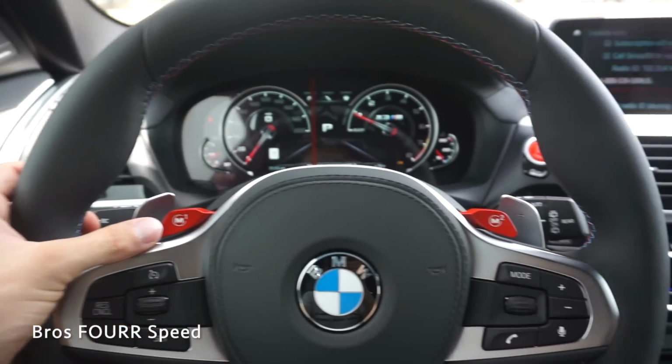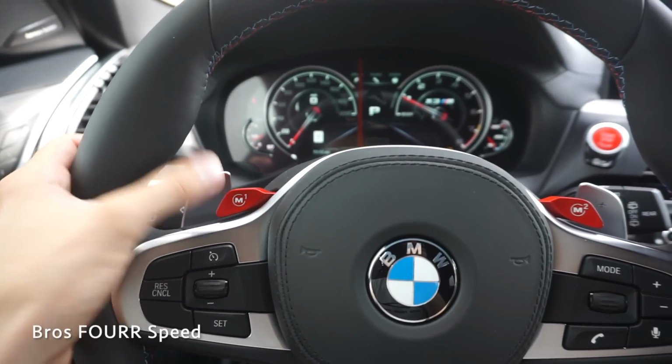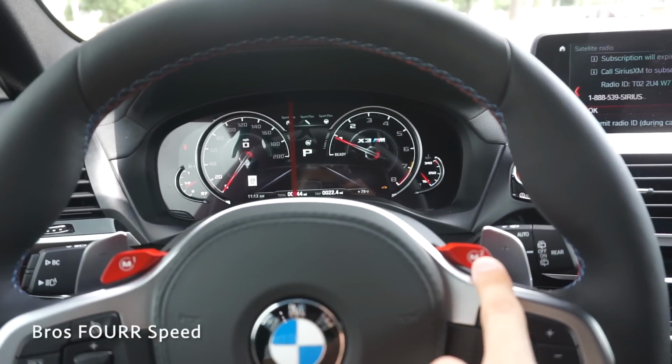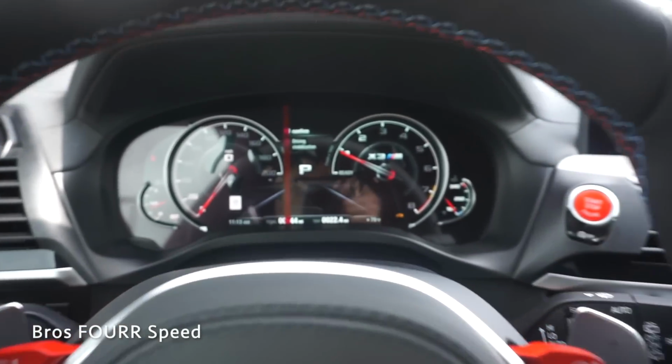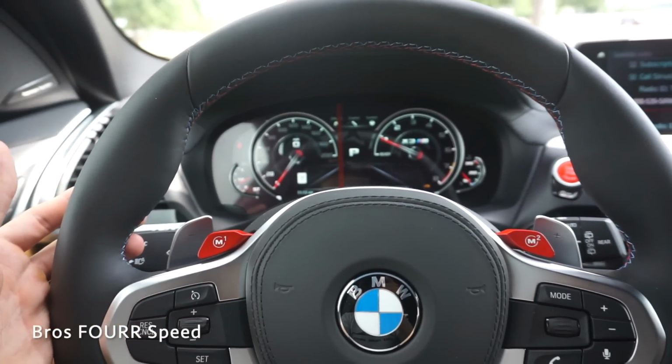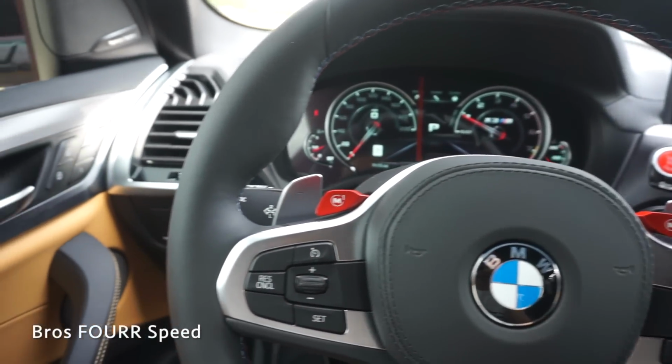And then over on the left and the right side of the steering wheel in these red toggle switches, these are your M buttons to configure different custom settings. Just tapping the 1, you can already hear the valves open up. Tapping the 2, it goes to a different mode. But I really like how the new M cars have these toggle switches up here rather than just a basic button. Just gives it a more sporty appearance.